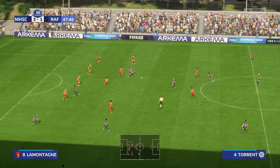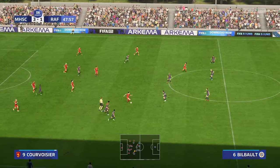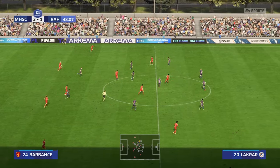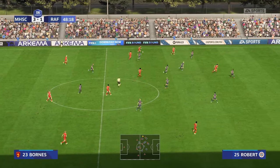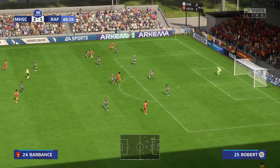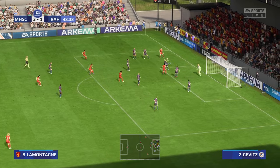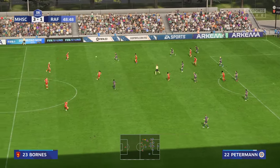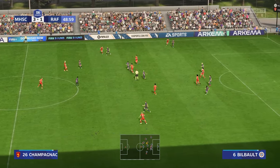Lena Petermann. No, high quality defending. Bodden. He just doesn't want to give the ball away. Just needs to get it out of there. Well, strong play here. Keeping possession of the ball with authority.